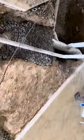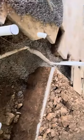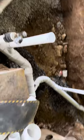But let me give you a little tour. We got this going on. We got plumbing in the ground, piping done, all this. Test on air, ready to go. All bathrooms plumbed in, ready to go.